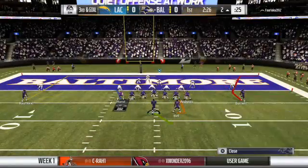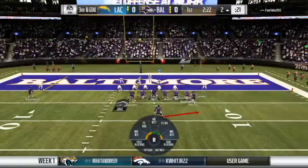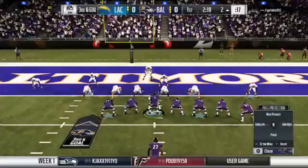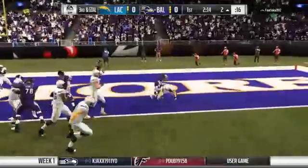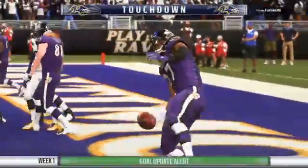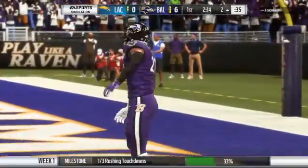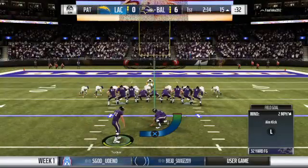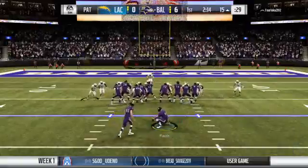This is third and goal. Back 99 Philly, here we go. Watch it now, Barney. Here's Bell, and he will take it in for a Ravens touchdown. Le'Veon Bell taking it in from 2 yards out, and the Ravens have taken the early lead. But they decided to run it in and got it done on third and goal.